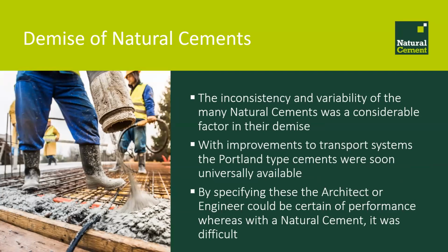If you were an architect or an engineer around that time period, specifying a natural cement to be used on a particular project, you couldn't really guarantee the performance, because it would depend on the mine that it was taken from. Some would set fast, some would set slow. Like I said earlier, some would be stronger than others. All the properties would be unique to that particular local area. All of a sudden, you've got a manufactured type product. You can specify the exact material and guarantee the performance that you need.